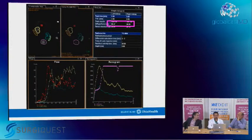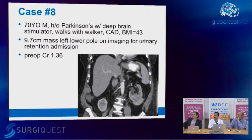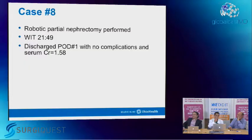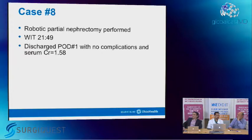What made you do that in this case? His kidneys looked sickly. You can't tell from this picture, but when you scanned through, they were kind of lumpy, bumpy, and gave you that feeling that something's not right. So that's why we did the renal scan, and that was the surprise here. We ended up doing a partial nephrectomy despite the fact that it was almost 10 centimeters, with almost 22 minutes of warm ischemia time, but he had no complications and went home post-op day 1. He only bumped from 1.3 to 1.58, so he did quite well, thank God.